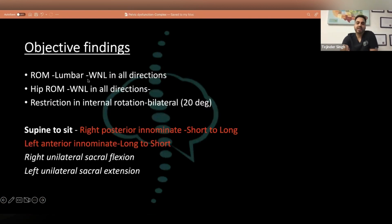When I saw him back in March, I think on 4th March, if I remember the date accurately, the lumbar range of motion was normal. Hip range of motion was normal. Actually, he's very hypermobile in his lumbar spine. We did a supine to sit test. We found right posterior innominate rotation and left anterior innominate rotation. I'll demonstrate this. We also found right unilateral sacral flexion and left unilateral sacral extension. He was reporting a lot of left pelvis, hip, SI, and glute pain.